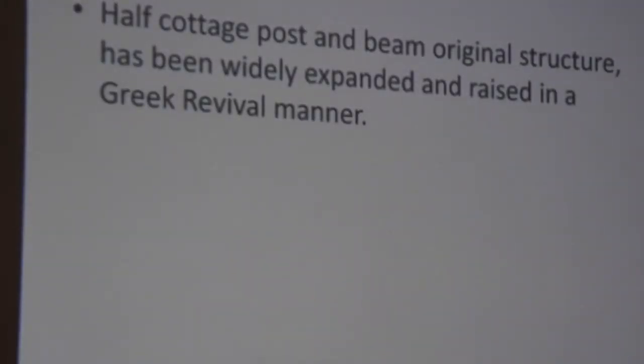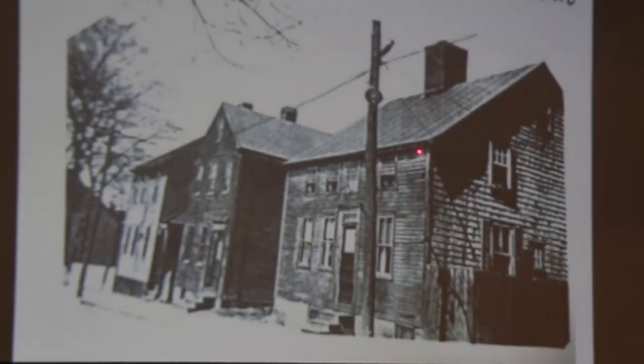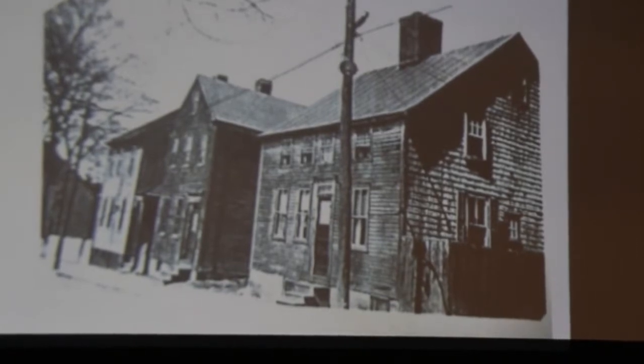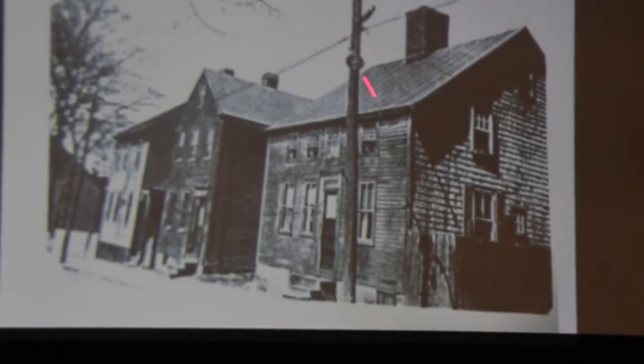It was originally a half cottage, post and beam original structure, widely expanded and raised to the current Greek Revival manner. Here's 1929. So here's the house. I thought I'd keep that as the last picture, just to show how old that house is. At one point I was trying to determine which was older, but I believe this to be the original house, and this was built in the second generation.